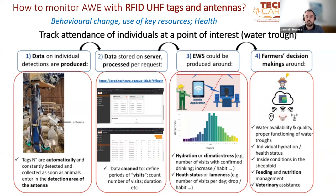The tags are automatically read by the antenna. And our project partner, PageUp, developed a platform to extract the data and then to pre-clean it. So with data processing, defining what is a visit period means that the animal enters next to the antenna and then goes outside of the area. And following this kind of indicators, for example, the quantity, the duration, we aim to set an alert on different indicators.